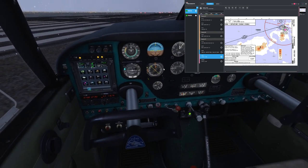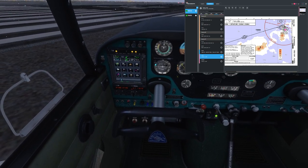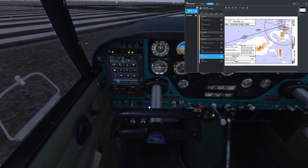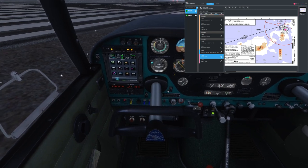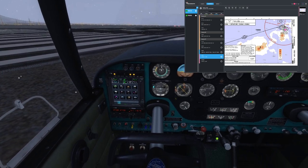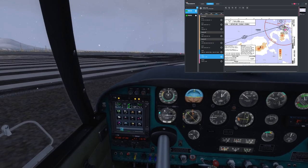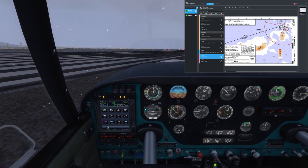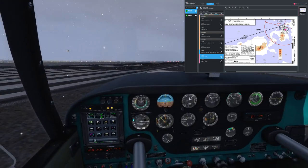Let's run through our pre-takeoff checks: mixture, full rich, altimeter, lights, landing and strobe. No, lights are not happening, I guess. Oh well. Lights, trim, transponder. Oh, trim. Gotta make that neutral. Transponder is automatic. So rear lights, trim, transponder, doors and windows. All right, let's get out of here. Parking brake off, let's take the runway.